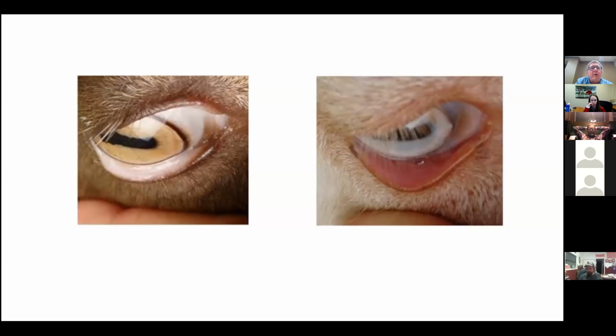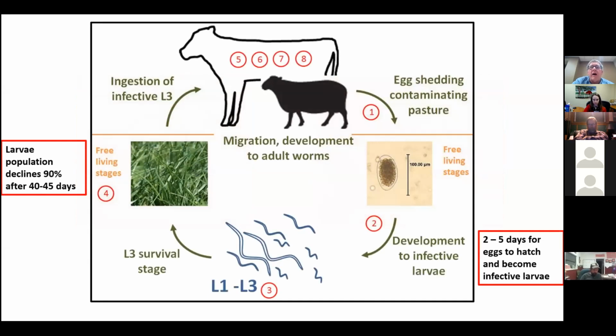I think this is the biggest obstacle to doing more grazing with small ruminants: Haemonchus, or the barber pole worm. The one on the right is a healthy, normal animal. The one on the left is heavily parasitized and becoming anemic. These adult barber pole worms live in the fourth stomach of our sheep and goats and scrape away at the lining, causing them to bleed, and they suck up the blood then.